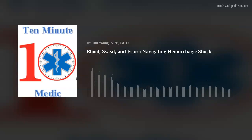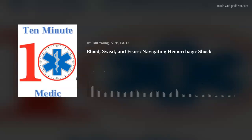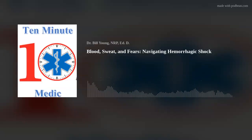And then lastly, in late decompensated shock, also known as irreversible shock, our patient is unconscious. The blood pressure has dropped dramatically, or we can't even get one. We have extremely weak and slow carotid pulses. Our patient's breathing becomes agonal, and if we don't address this pretty quickly, cardiac arrest will ensue quickly.